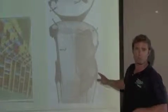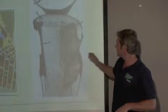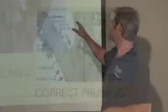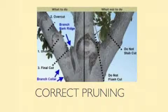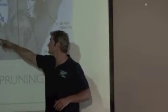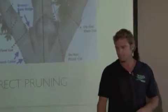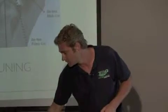You see this, a poor pruning cut here has led to decay going up and down in the trunk. If you prune to the walls, you don't get that decay down through the tree trunk. That's an image showing proper tree pruning techniques. You should be cutting along there. You shouldn't be leaving stubs or doing flush cuts. I'll show you why in the next slide.